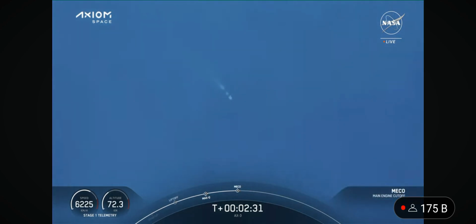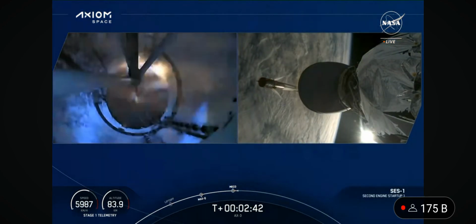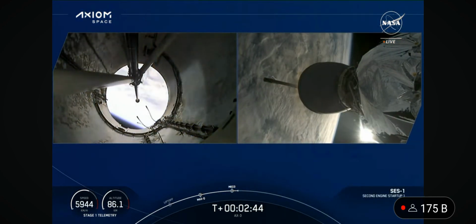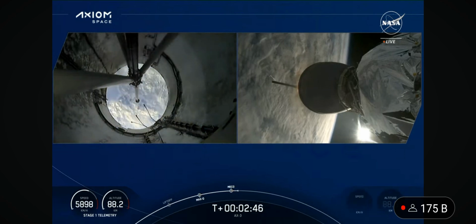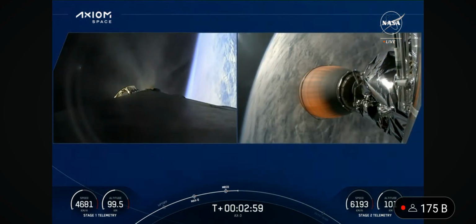MECO. Stage separation confirmed. SpaceX Dragon 2 Alpha. Some loud cheers here as we can see the Stage 1 boost back startup. First and second stages have separated. A beautiful view there. The brighter light is the second stage under power of the MVAC engine. That first stage booster is now heading back toward the Florida coast.